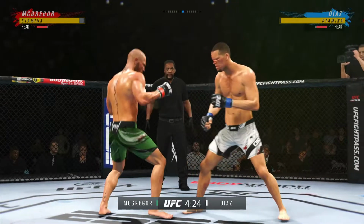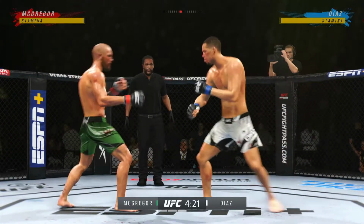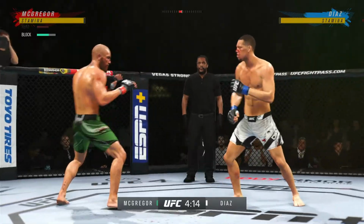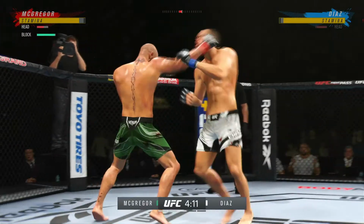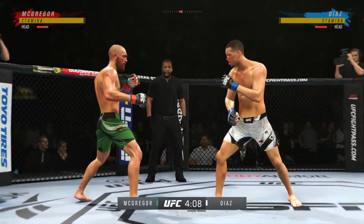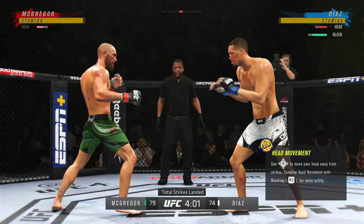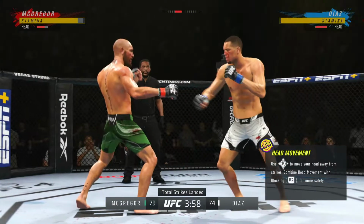Well, he hasn't really showed any signs of slowing down tonight. He continues to connect on a high volume of strikes here. And he lands a punch there. Pretty good connection by him. Great connection. He's in a great flow right now. It's a beautiful, fast, quick jab with meaning.